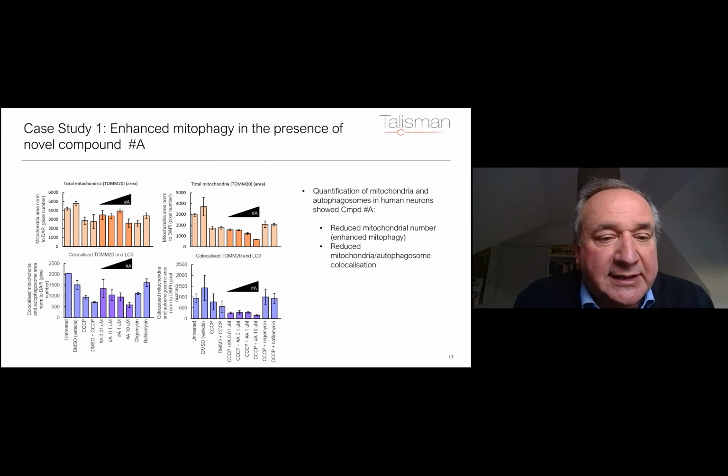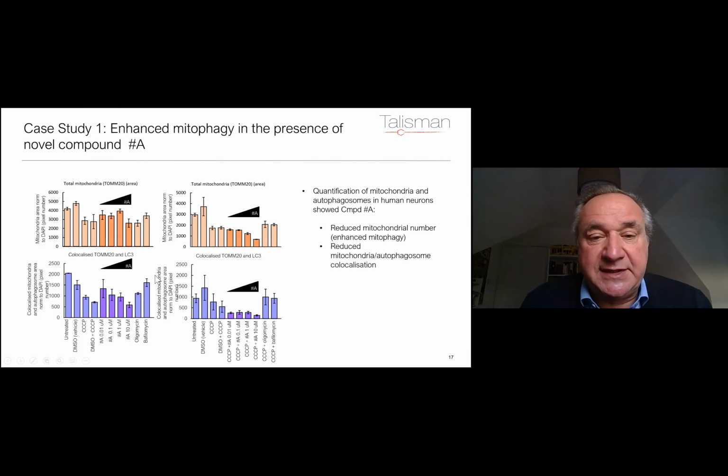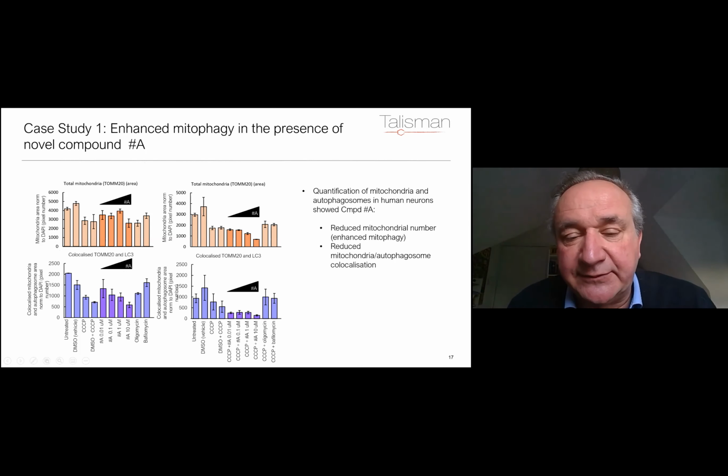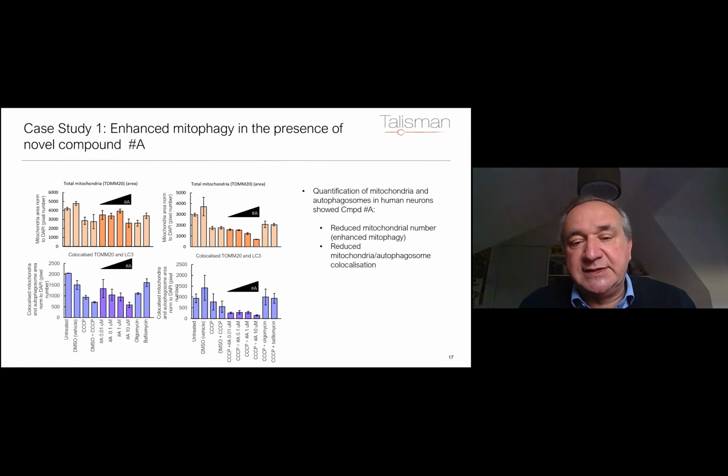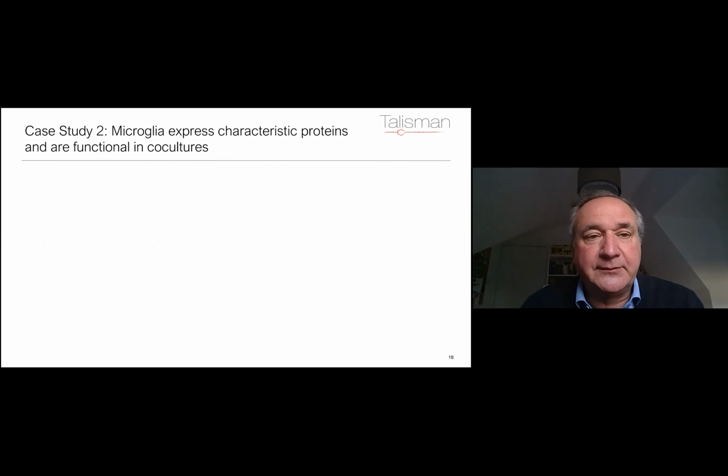And here we're looking at co-localized TOM20 and LC3. What you can see with these various pharmacological manipulations is the mitochondrial area, so the number of mitochondria, and in this particular example, the mitochondria are cleared. So it's showing that it's clearing the damaged mitochondria, which is the sort of therapeutic effect that's clearly desired.